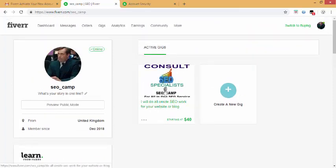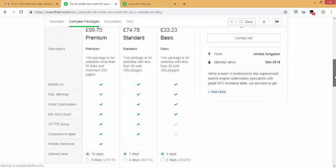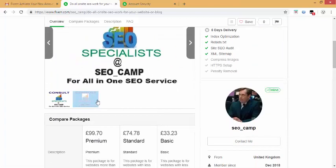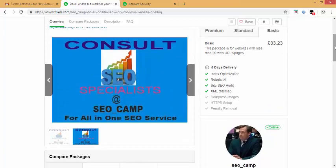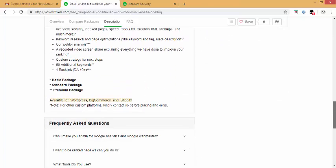That's all about Fiverr account setup and gig creation. So with this, I hope every one of us will now be able to create our own Fiverr account and set up the gigs appropriately. Congratulations. I wish you success in everything. So before we go, let's check the gig. This is the gig. This is how our visitors will be able to view your gigs. As you can see, I used two different pictures for it.